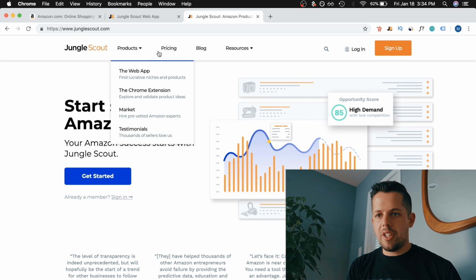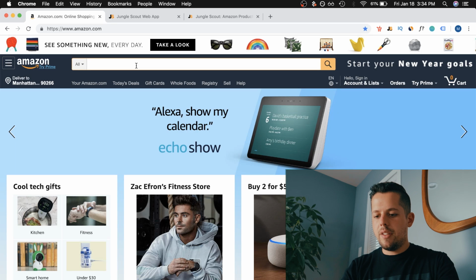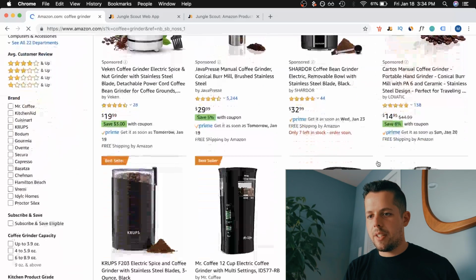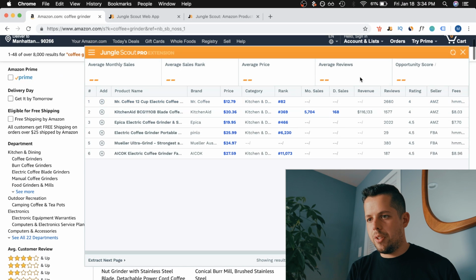Anyways, here on Jungle Scout's website, let me just quickly explain. They have the web app and then they have the Chrome extension. So let me just show you what both of those do. First off, the Chrome extension is of course a Chrome extension. Let's say, for example, the product that you're researching is a coffee grinder. And what this does basically is save you a ton of time because you can just click that little tab here and it's going to run the numbers on all these different points.